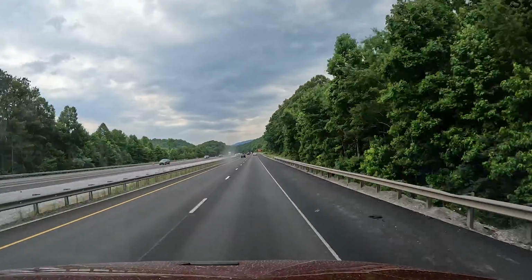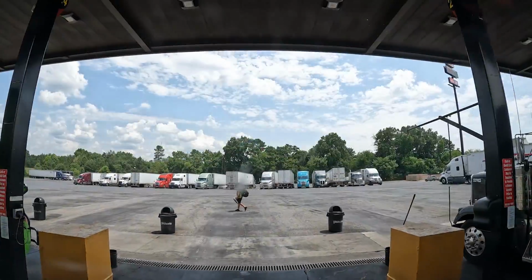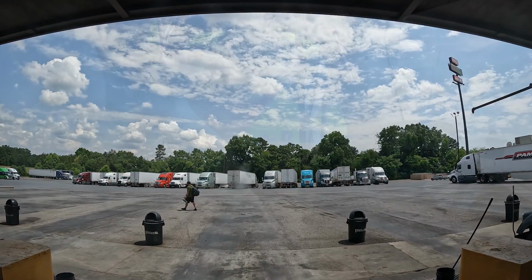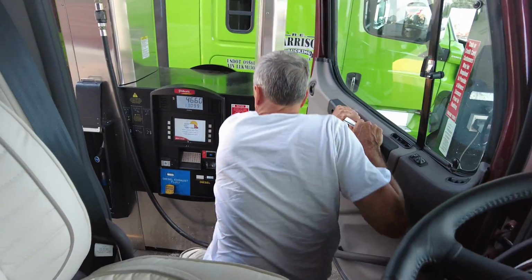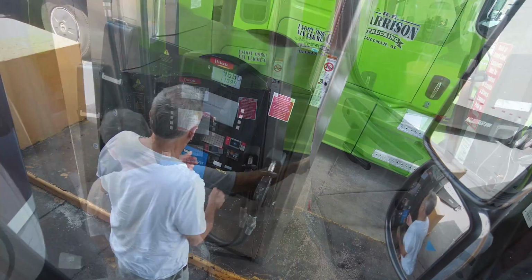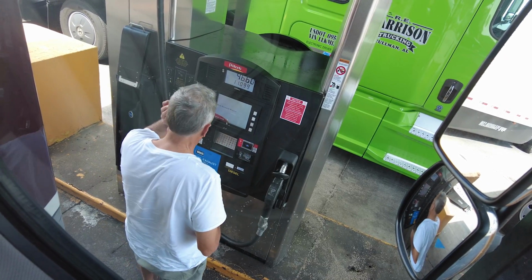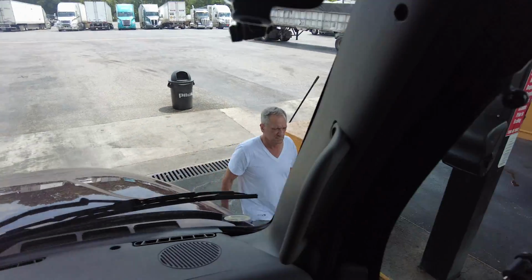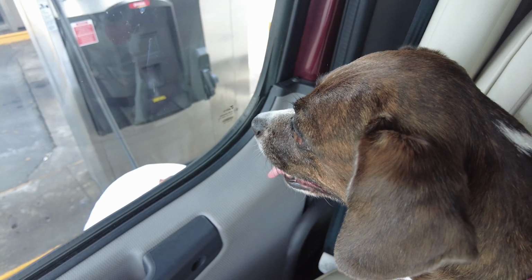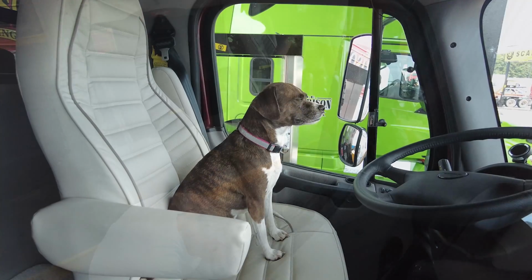About halfway to our next destination, we had to stop for gas. I was holding my breath because the last time we pumped gas, the service engine light had come on. And about halfway there, the service engine light came on.